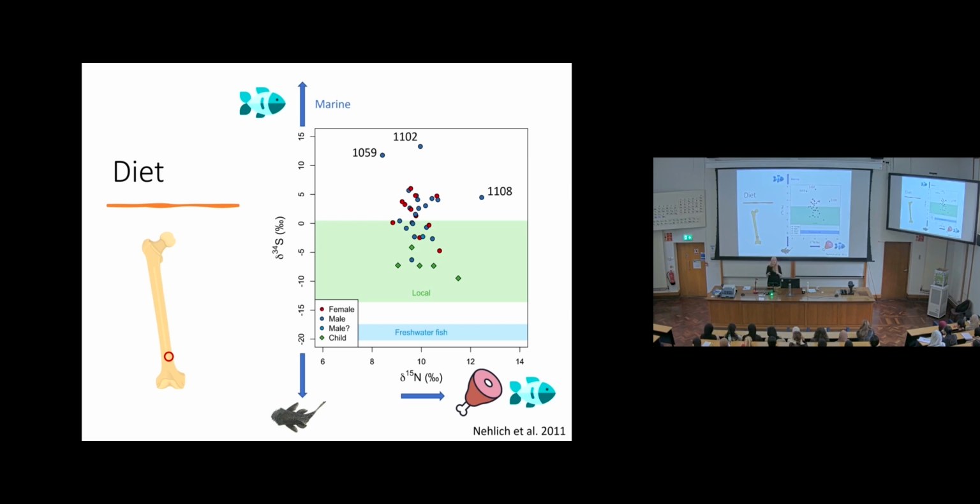So that's pointing to quite a lot of mobility, which is what we expect for this time period. There was a lot of movement in the early medieval period. People didn't necessarily grow up and die where they were born. They didn't die where they grew up.